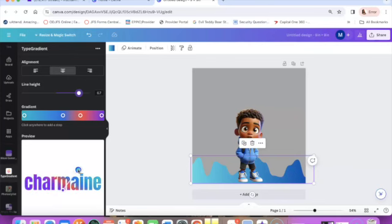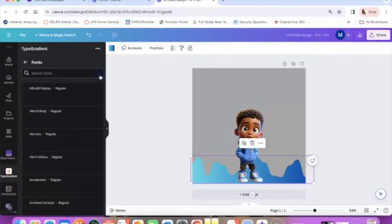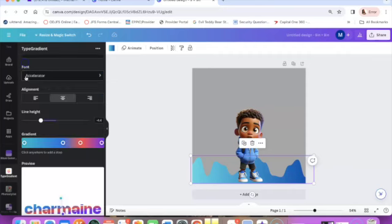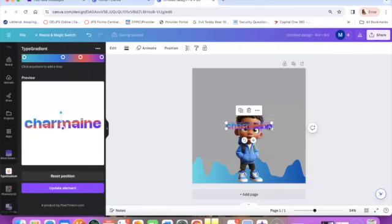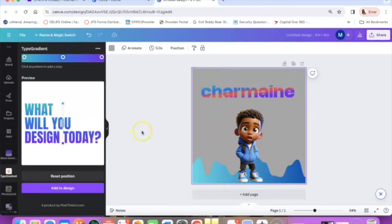I like that, that's pretty. So you can do whatever you want to do. You can do the line height, you can change the colors, you can change the alignment, you can change the font right here. I like the thick font. Let's try this one. Go back. There we go. So you can reset the position and then add your design. And voila, there it is. You make it bigger, and here we go.